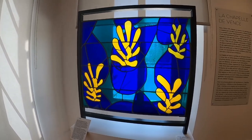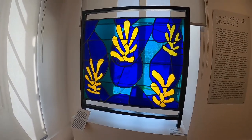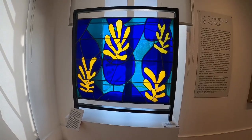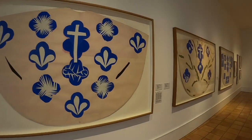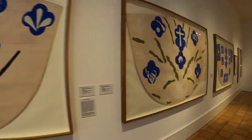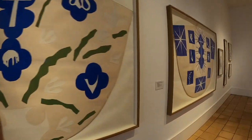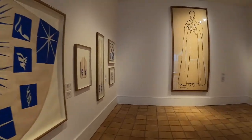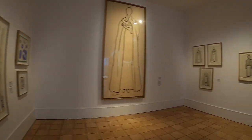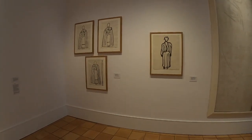Matisse also created a chapel in Vence after he became ill with colon cancer, and a nurse, who later became a nun, helped him get better. Matisse designed everything, including the vestments for the chapel, the stained glass windows, and also large drawings for the walls. His simple style really conveys some of the elegance of the region.